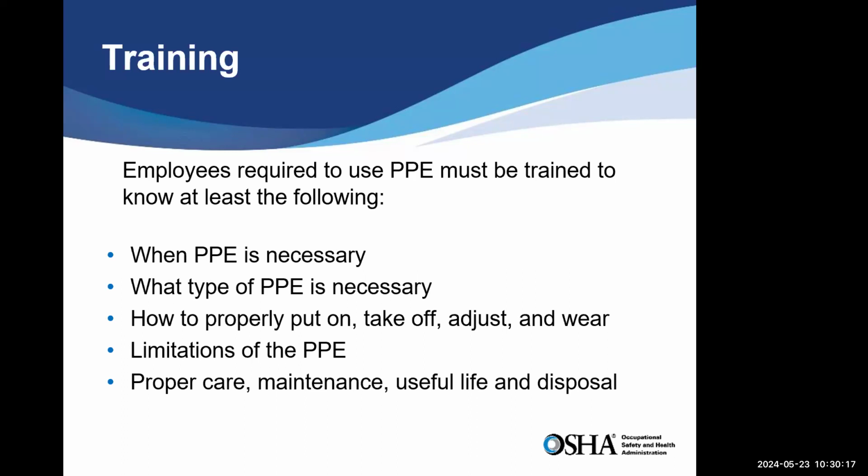But if it's the company policy, again, the training would be very important, because that is when and how you would explain to the employee where they must wear it, for what reason they have to wear it. How to take care of it is also a very important part of PPE.